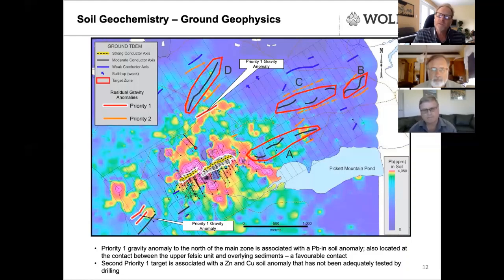But with these sort of D, C, B, and A, each one of these could be a 2 million ton lens. So yep, you could get lucky on all 4 of them, and you have an 8 million ton footprint to stack on top of the 4 million, which you're going to grind up to 5 million, 6 million anyways with the local drilling. So just within this area, 10 million tons as a potential outcome is not unreasonable.